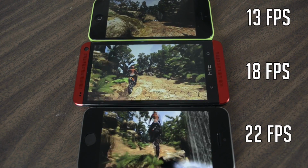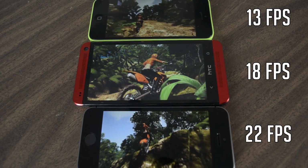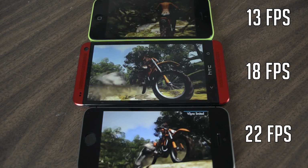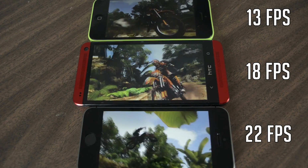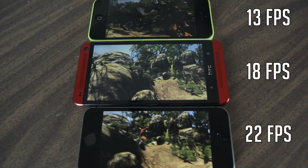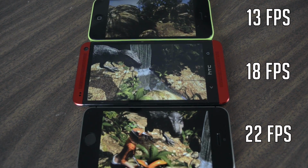So here I am running another benchmark test. This basically tests the graphics performance of all three devices. This is the TRex Test on GFX Bench. So these are the scores or the FPS between all three devices. As you guys can see, the iPhone 5s came at first place again. The HTC One is not far behind, while the iPhone 5C has a pretty low FPS.